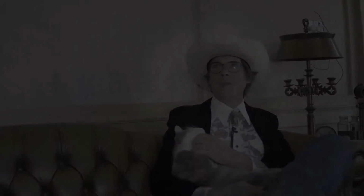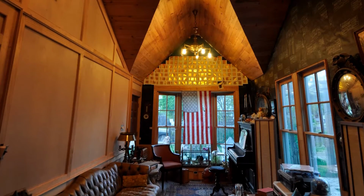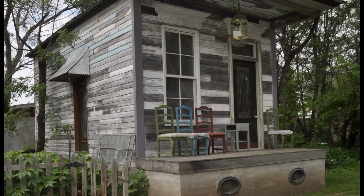So there was a time when architecture really mattered. So every building is actually super high tech, but looks super old.